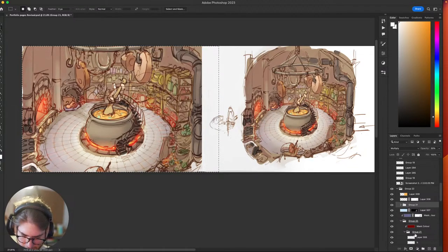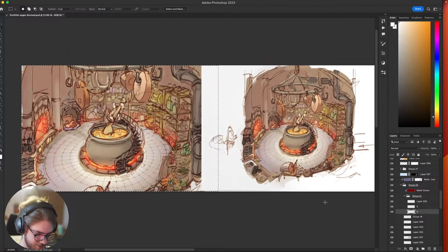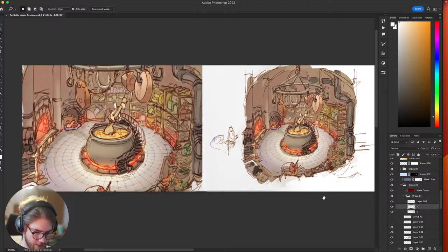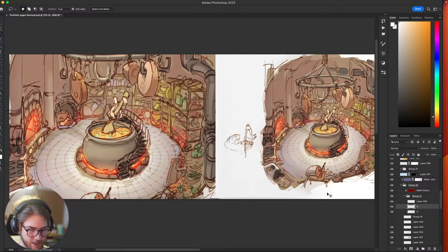We have so many layers. My goodness. Oops. This is great. So jank. Okay. So yeah, if we have the two next to each other, that's pretty fun. The drawing. This is a cool presentation too.